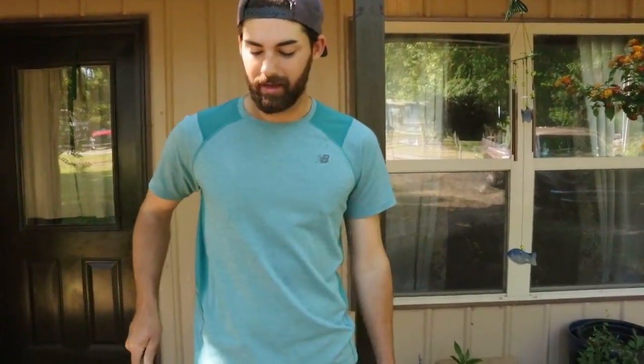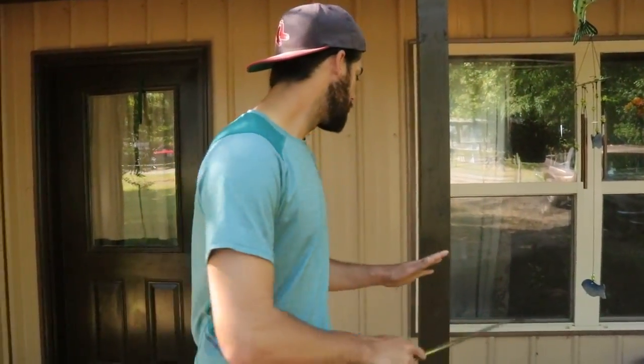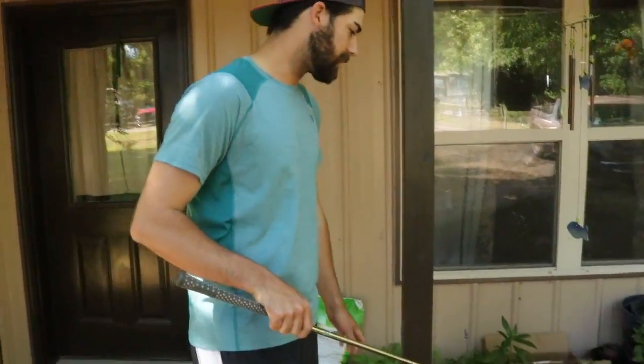So we got the hook, and I got a little bucket. He's kind of a smaller one. Usually handling smaller water moccasins isn't the best thing to do because they're kind of small and they're kind of crazy, kind of jumpy, and it's something you don't want to get bit by ever. So we're gonna take extreme caution. We're gonna move these boxes around, and we're gonna get him in the bucket and then take him over to the lake. So let's see if we can find him.